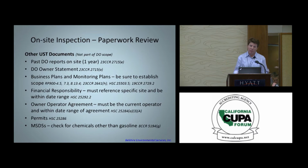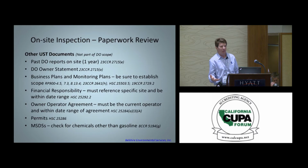And then there's other documents. There's past DO reports. Now, 2715 says keeping the past DO reports and the owner statements is the owner's responsibility. That's not part of the DO inspection. So again, back to that scope. Hey, you're going to do that if you're the DO and you have some integrity. You're going to make sure that that stuff's there. But technically, it's not part of the DO inspection. That's the owner's responsibility.